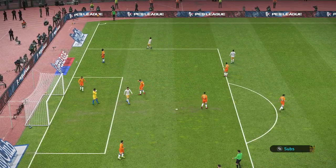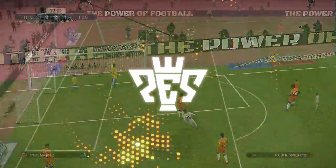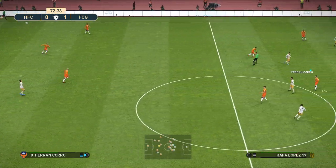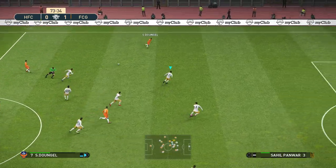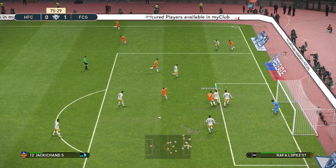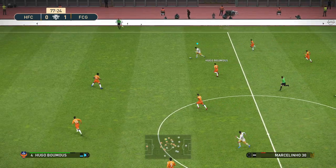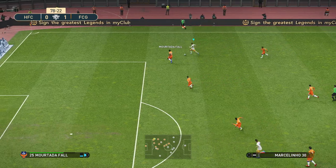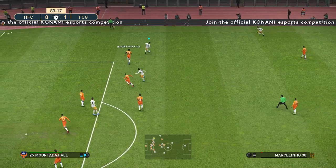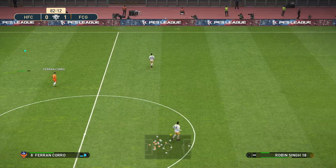Not hit its target. Time for a change in personnel. And it's got through. There's a real appetite from them to finally put this game to bed, but will they? Loose ball, who's going to get there? And he heaves it forward.